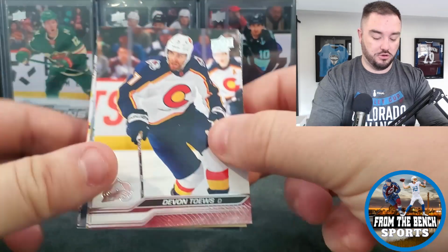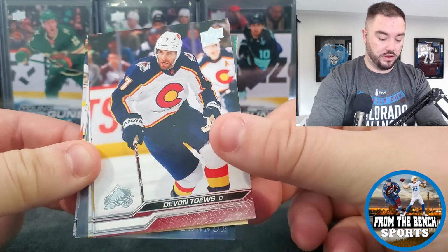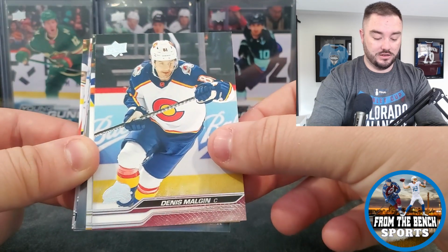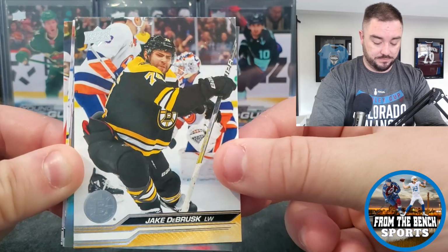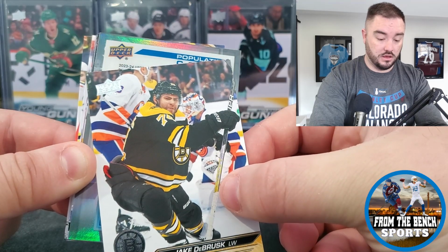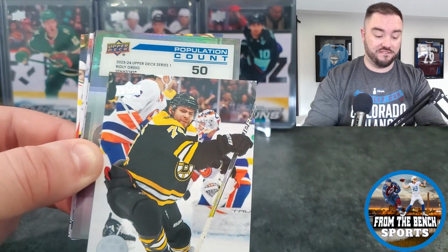The new man with the new contract, Devin Taves, with the retro Colorado Rockies jersey. Dennis Malgin, now over KHL Europe somewhere. Jake DeBrusk. And we got a pop count. Starting us off hot here. Pop count out of 50.